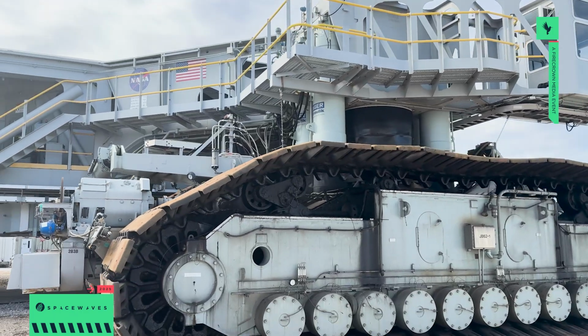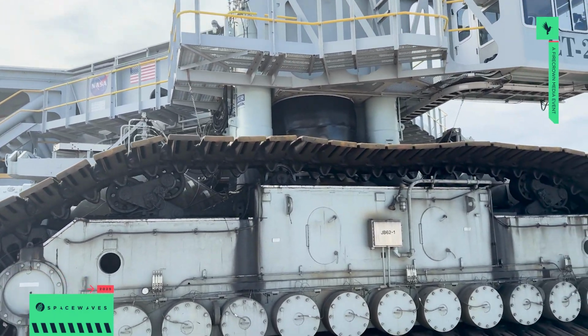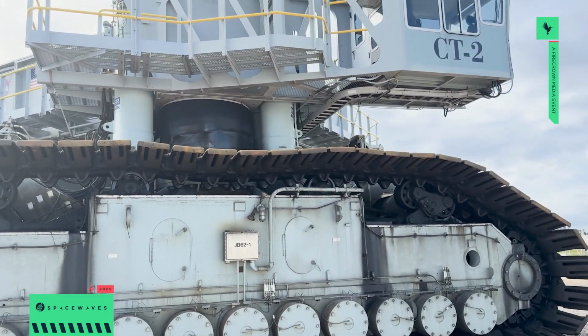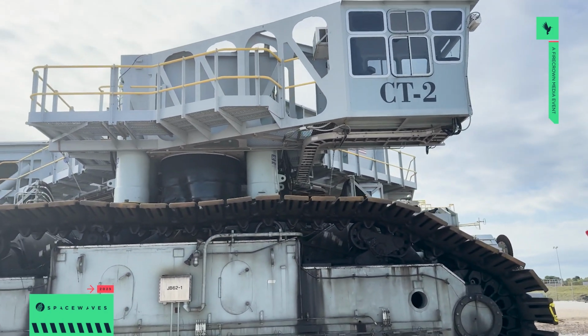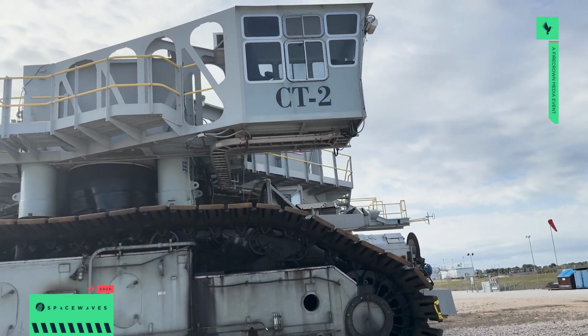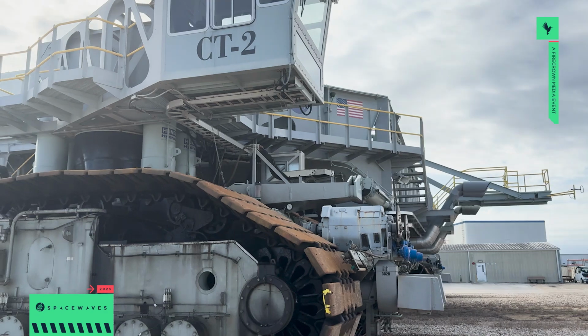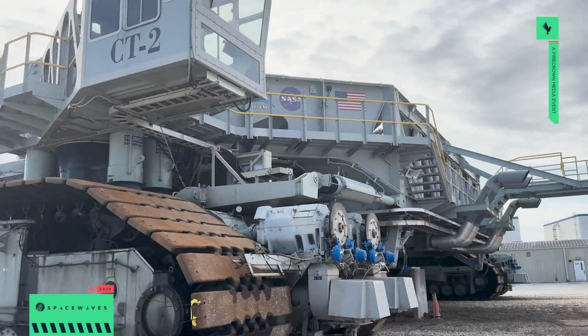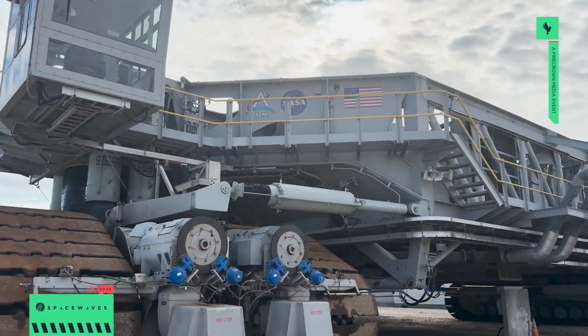Take a look at this. We're lucky this isn't on. They were just telling me there's an earplug box up there, and this thing is over 100 decibels. If you are in the cab driving it, you have to wear double protection, and as you can see here, there's actually 2 cabs. Maybe there's even more. There's one here. This is CT. There's also CT1. This thing is so big, I thought it was like both crawlers at first. We're gonna keep going. This walk around may take a little while.